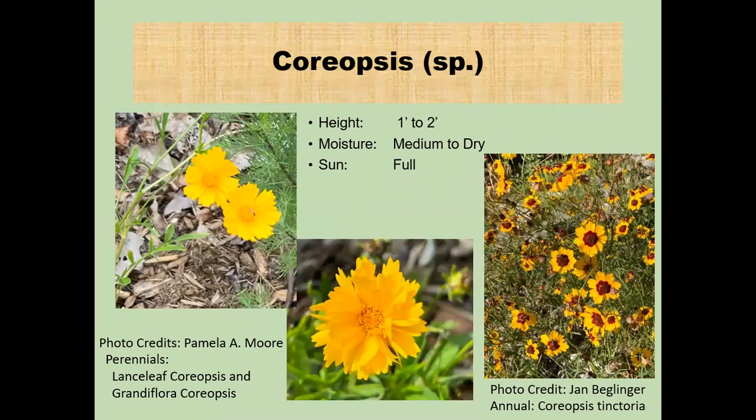Next is coreopsis. The one in the center is one that I put in years ago, and you can see it's the fancier version, and it really doesn't have the flat top. But again, I started with what I had. I knew I liked coreopsis. I knew coreopsis grew well in my garden.